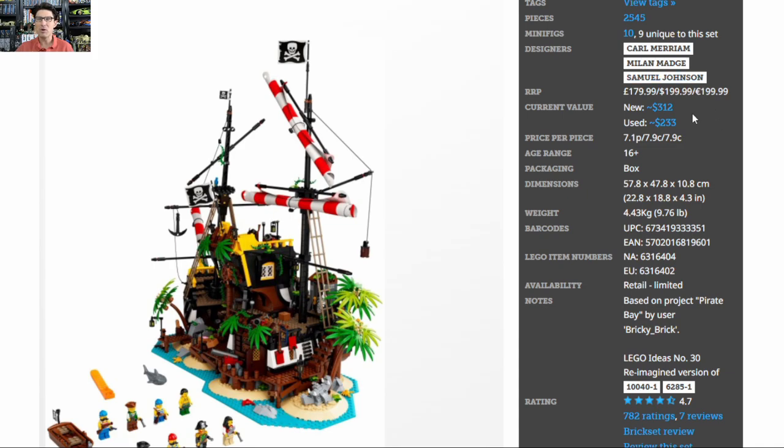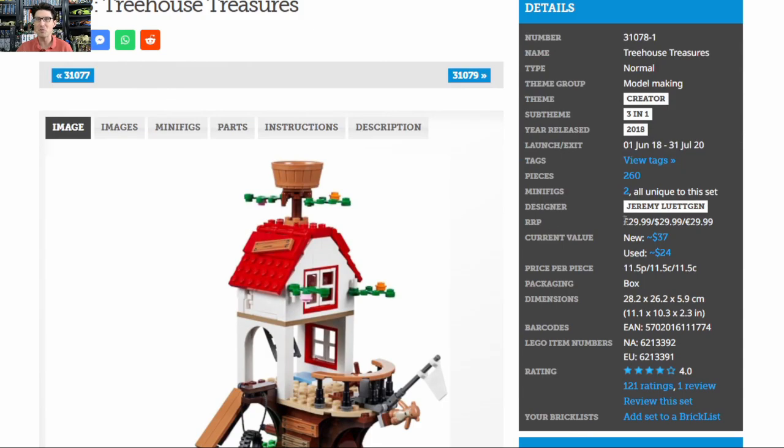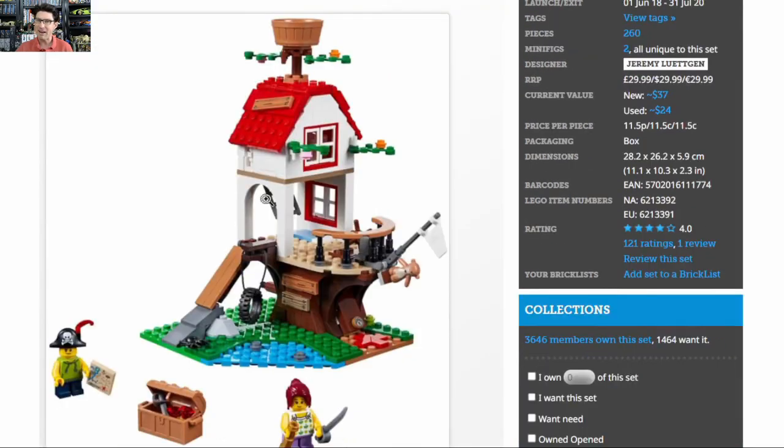So if you bought this for $200, throw a little tax on there, and you sold it, I'm guessing you would get about $100 after the fact take home profit. Another decent comparable is this Treehouse Treasures Creator 3-in-1 that retired in 2020. It's got the pirate theme to it, $30 up to $37. You could get this one on huge discounts.